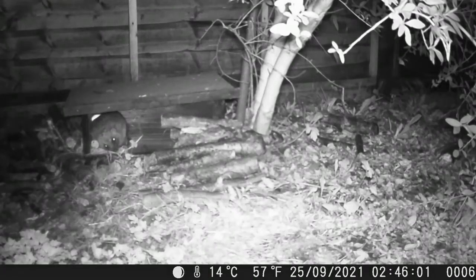So basically, our hedgehogs are really struggling, which is an extremely worrying thing. As you can see, Junior is now currently having a rest in the doorway of the house that we put up for him. He has access in and out of the garden. He's got 2 ways in and 2 ways out. I'm calling him he, but it may be a she.